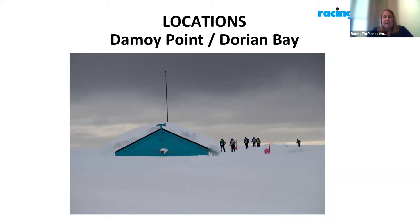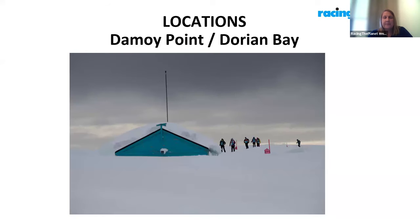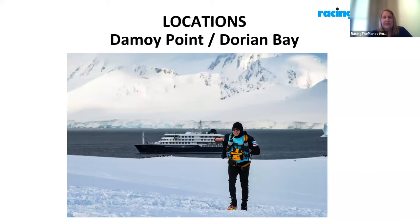So what's very different about this picture is last time we were there in 2022, they actually had record snow. Normally we can see this full hut, but you can see that you can only really see the roof. So last year we did have a lot of snow. Okay, and then here is another picture. And this is just to show you that although we're out running in these amazing places, we've always got the ship as our backup. And you can see there the ship is waiting for us.